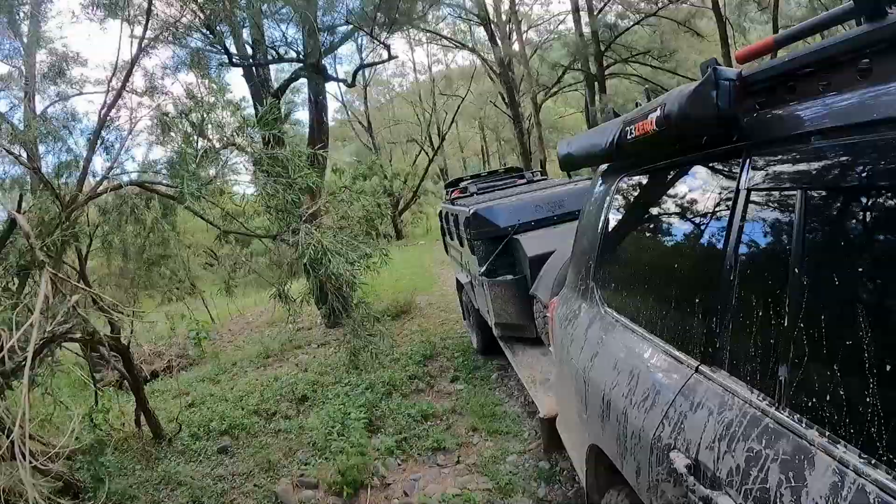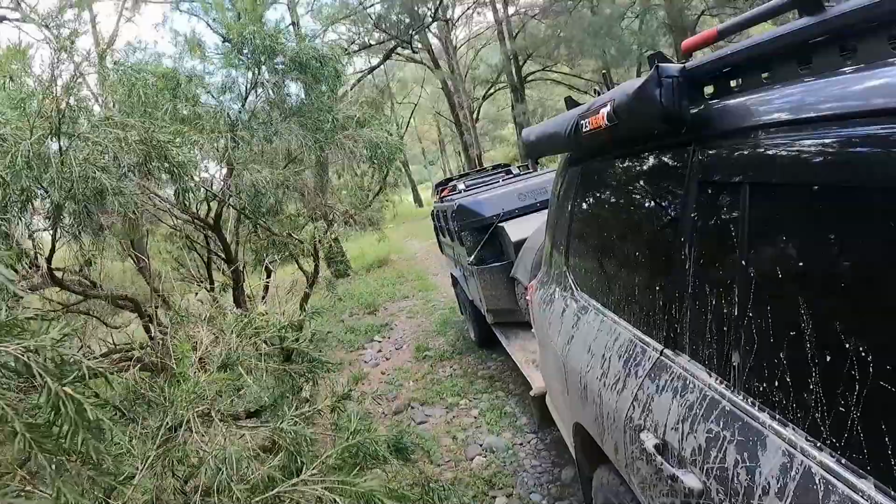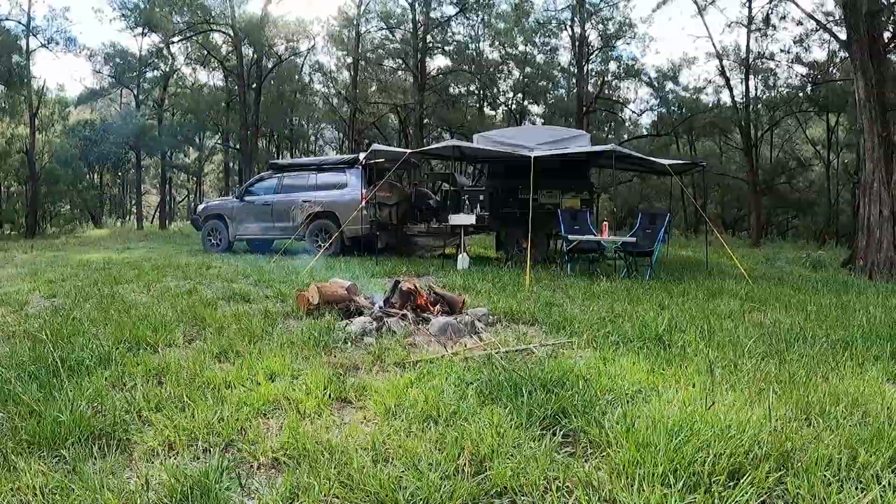Although the river wasn't in flood, it was running above its normal level, so we couldn't cross the ford to get to the campsites further down the valley.